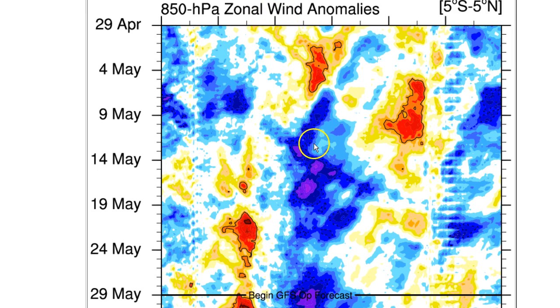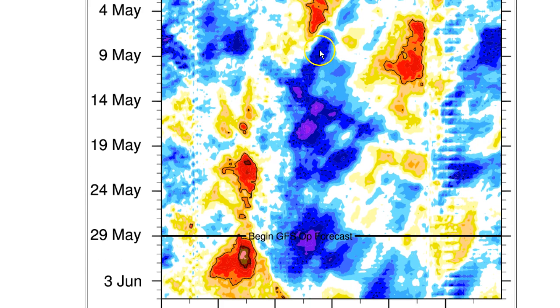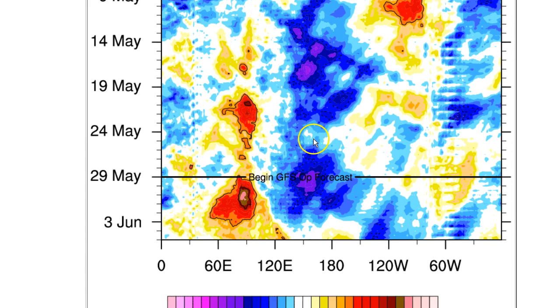850 millibar winds, again, going back in time, April 29th, working our way to the future. The Kelvin wave generation area, that's 180 west, and probably about 130 or 120. So the Kelvin wave generation area is roughly in between these two points. And we saw some westerly anomalies in early May, suggestive of the active phase of the MJO, then blues and purples, strong easterly anomalies, indicative of the inactive phase of the MJO. Here we are right now.